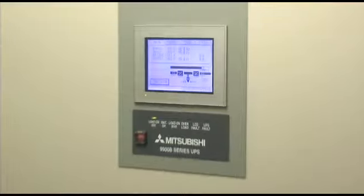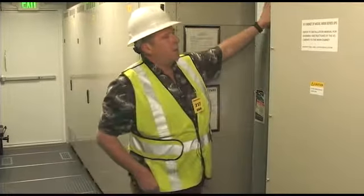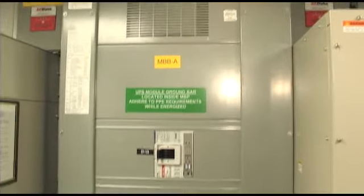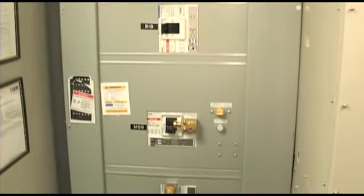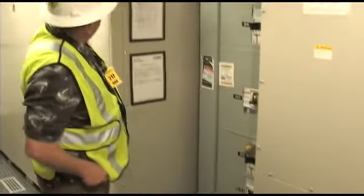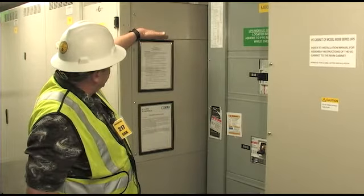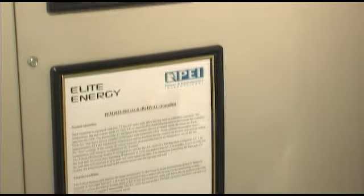This is the Mitsubishi 9900 series UPS. Adjacent to it is a maintenance bypass panel with all the breakers, output breakers that go to the PDUs inside the building. There's also a spare output breaker. There's a procedure on this panel here that tells you how to put the system into bypass and how to return it back from bypass.